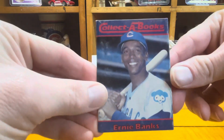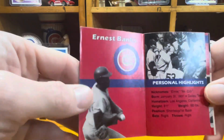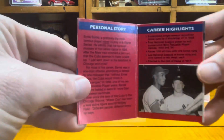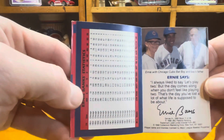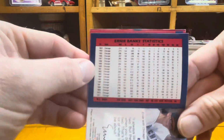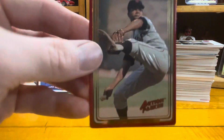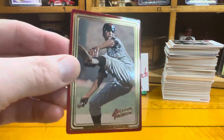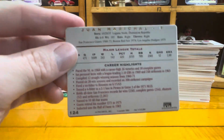Who remembers the collectabooks? Now, Ernie Banks is my favorite guy in this stack, but you could get a book. Height and weight, where he was born. There's him in the Mickey Mantle. I mean, just how cool is that? There's all of his stats, which I think is one of the cool things about the collectabooks. We even get into the action pack cards. Here's Juan Marichal. Really cool cards. This is from 93.